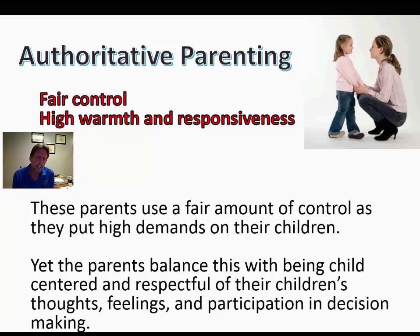It actually should be high control, but when you say high control, it kind of gives the impression of the authoritarian parent, that they're way up there with control, they're over focused on discipline. The authoritarian parent has high control, but it's fair control because it's mediated or balanced with the high warmth and responsiveness. So an authoritarian parent has control, discipline is very important to them, but the difference, and this is what makes it fair, is that they listen to the child.